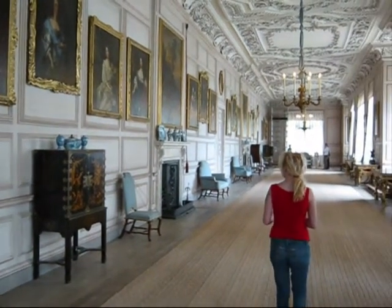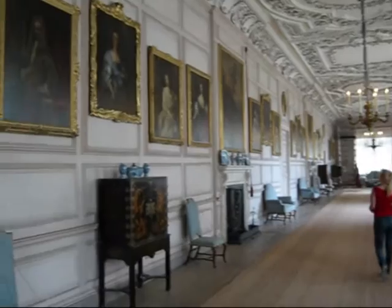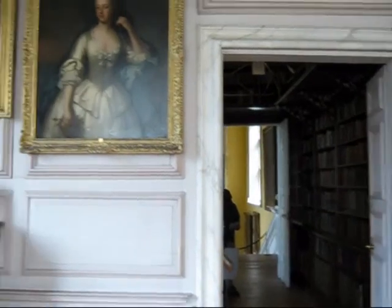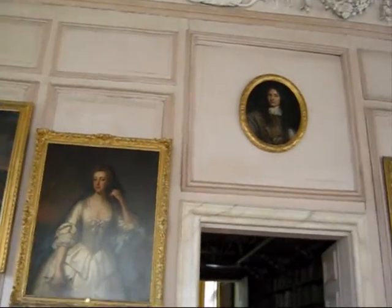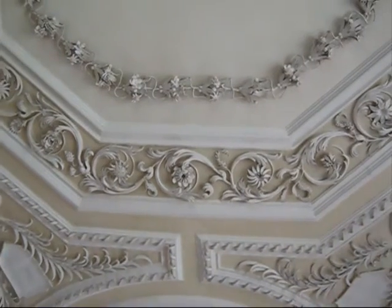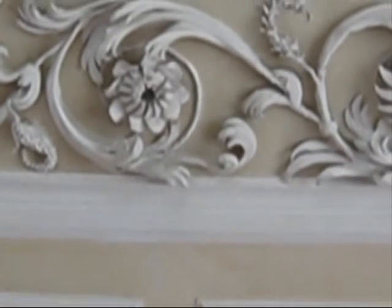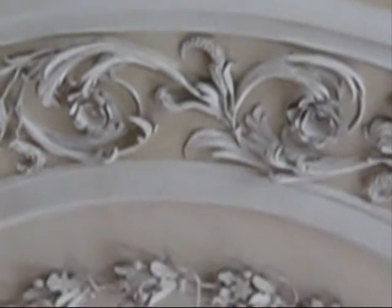We're at the Long Gallery, Sudbury, and it is a long gallery. Come through the library, and if you just look at some of the workmanship on there.